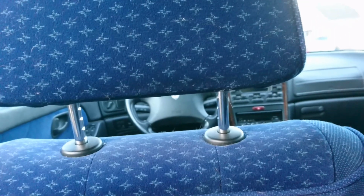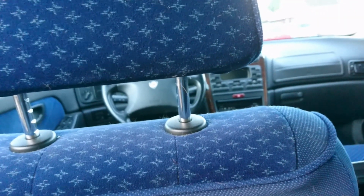Getting into the back is actually quite easy. There's actually a fair amount of room in here. Headroom is really good actually. The sort of square profile of this really does pay off.